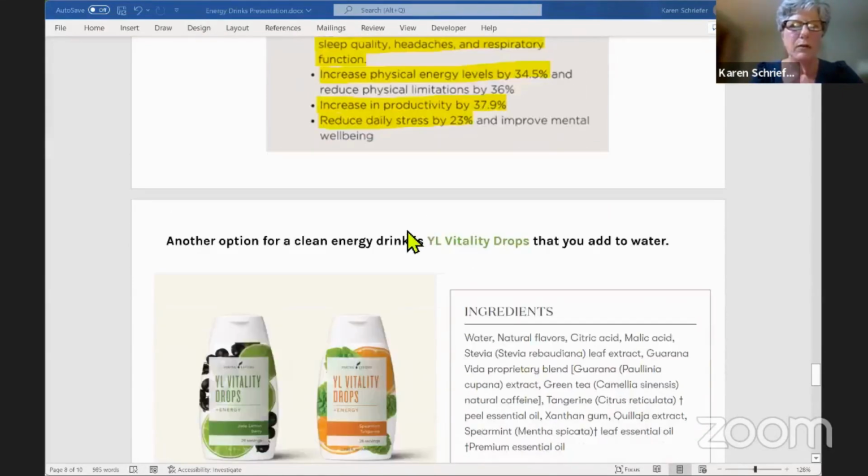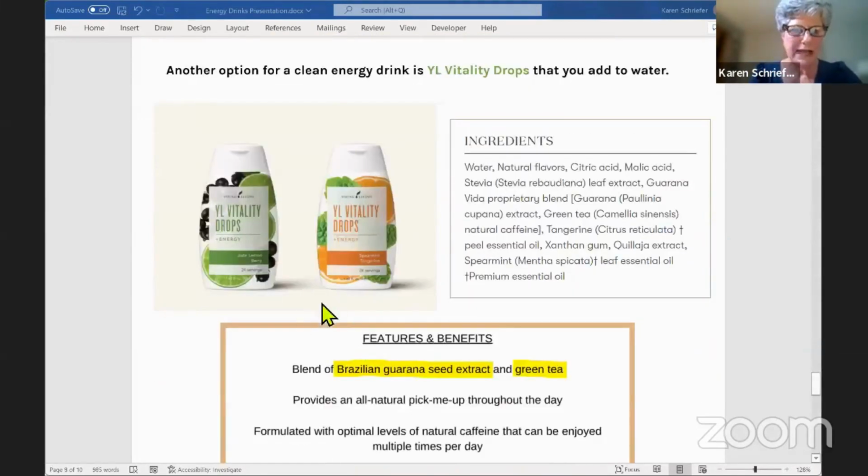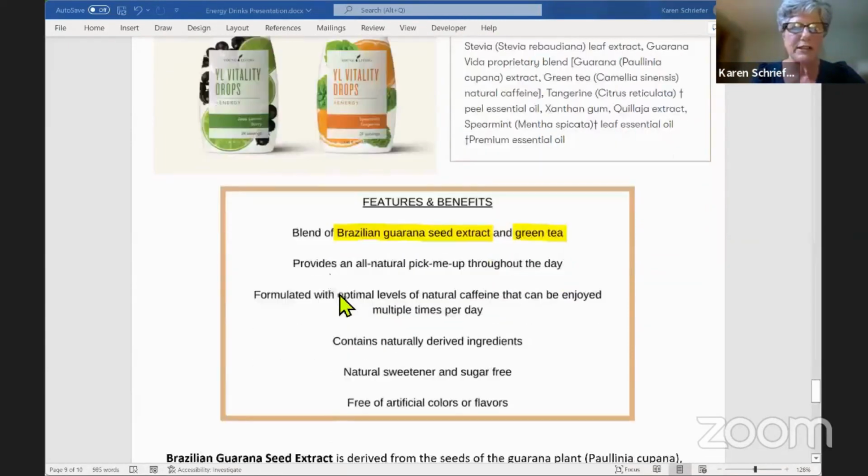All right. Now, as another option for a clean energy drink, Young Living also has what's called vitality drops. There are 2 kinds of vitality drops. One has electrolytes to keep you hydrated. And this particular vitality drop is for energy. It is a blend of, and here you can see the ingredients, I won't go through all those. Blend of Brazilian guarana seed extract, which I'll tell you about in a second, and green tea. And both of these have very good health benefits.